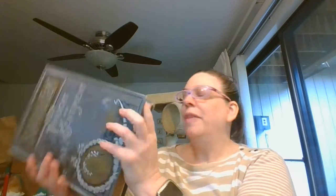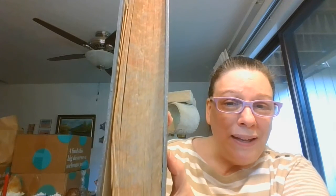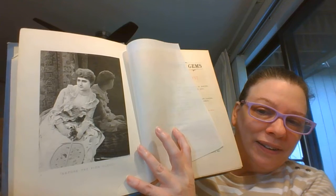And then I'm gonna show the pages. Yeah, I don't know if it's supposed to be that color or if that just has kind of happened. It kind of matches, so I'm not 100% sure. Oops. Let's see. This one, though, oh, here's another one of the beautiful pictures. Oh, so good. And so here is the cover.